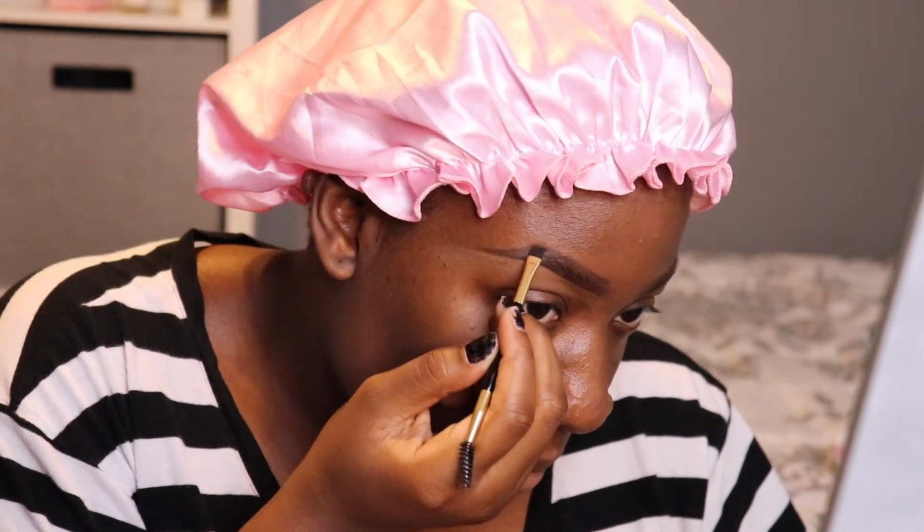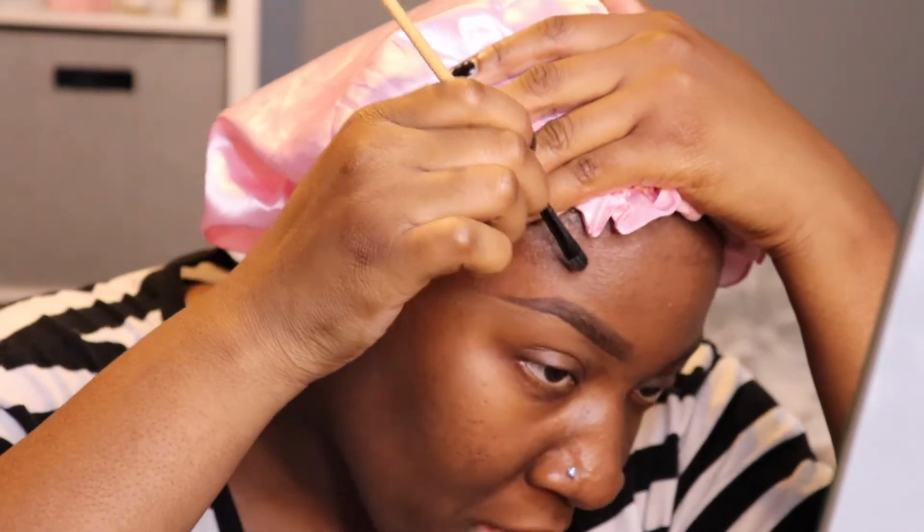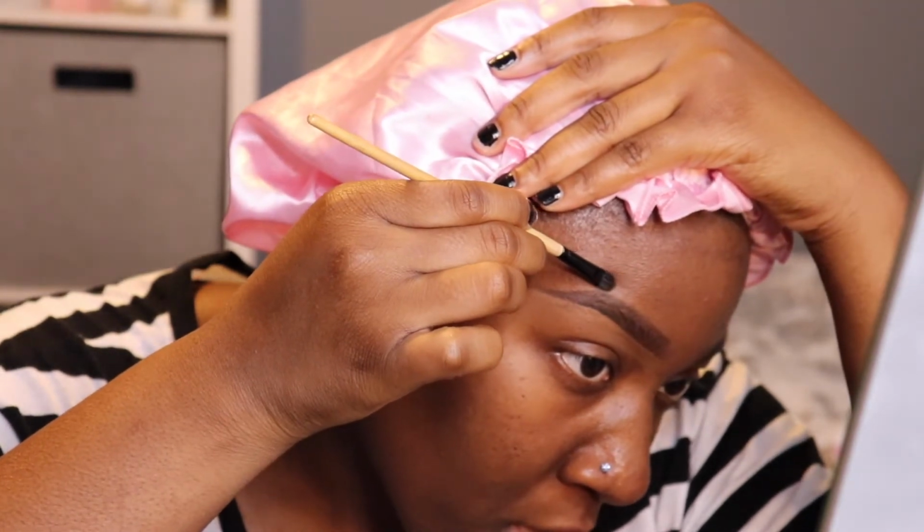But I think the issue is that it has a crook in it. So let me just fix that up a bit. You see that? Boom! Shut up. Shut up. Sometimes I'll go like this. Not the full thing, but like.